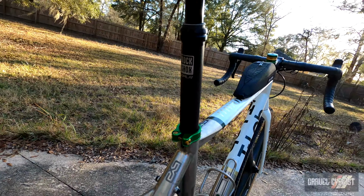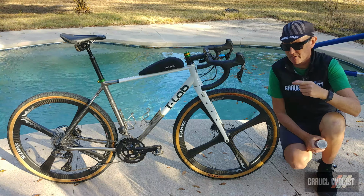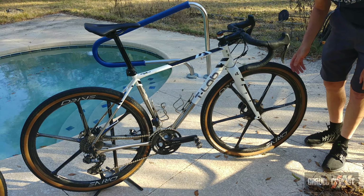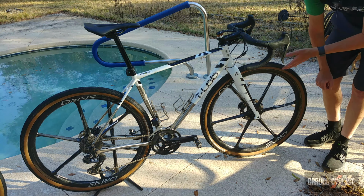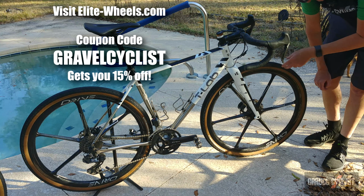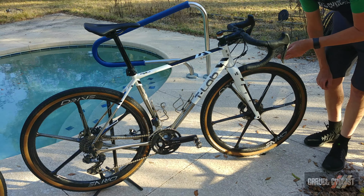Now, I mentioned a moment ago, potentially different wheels. So I'm going to bring in the other bike real quick, which has the wheels I might take. The other pair of wheels I'm considering taking to Rock Cobbler is the Elite Wheels Drive 6. They are currently under review. They are 700C. I've been posting plenty of sneak peeks of this wheel set to Facebook and Instagram on Gravel Cyclist. So it's going to be a decision I'll make next week.